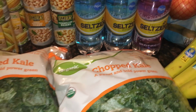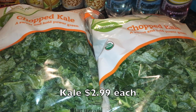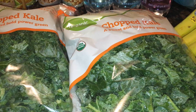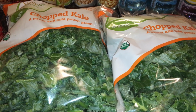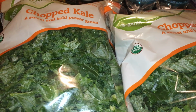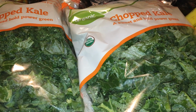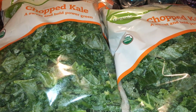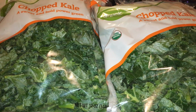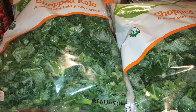And then for produce, I got 2 big bags of kale. I mostly use this for my smoothies, as some of you guys may already know. Most mornings, probably 5 to 6 days out of the week, I have a green smoothie for breakfast with kale. But this was on sale this week for $2.99. So I think what I'm going to do is freeze some of it, because it's for my smoothie, so it doesn't really matter if it's frozen. We have done that before, and it works great, and it actually makes the smoothie even colder and gives it nice texture.